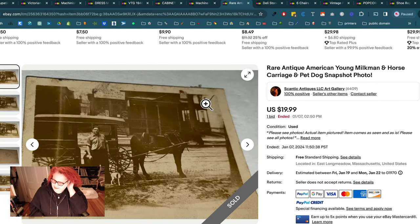Milkman. I've sold a lot of milkman photos. It's a very nostalgic thing for people, and like the names of the companies, I think they're around for a long time within people's memory or their grandma's memory or whatever. So we got some overlap here with a cute dog. I might put something about these signs in here.